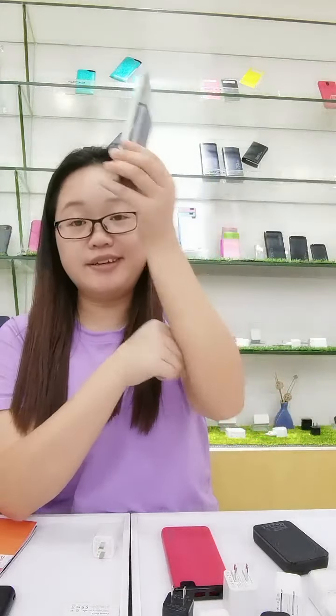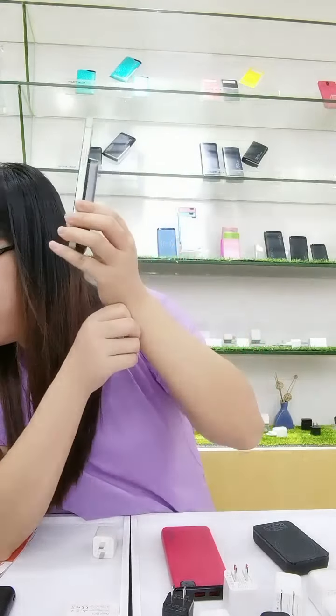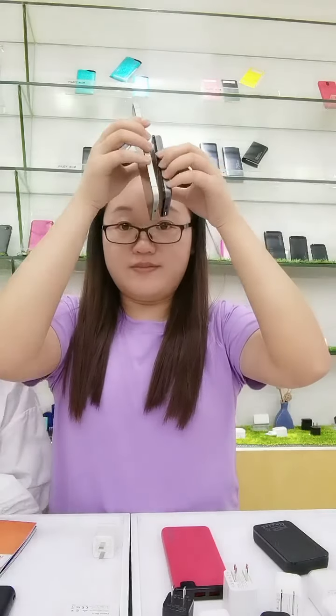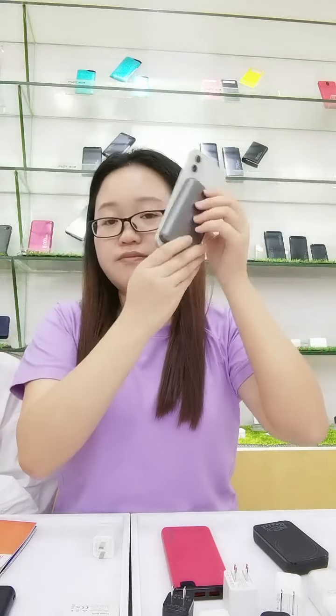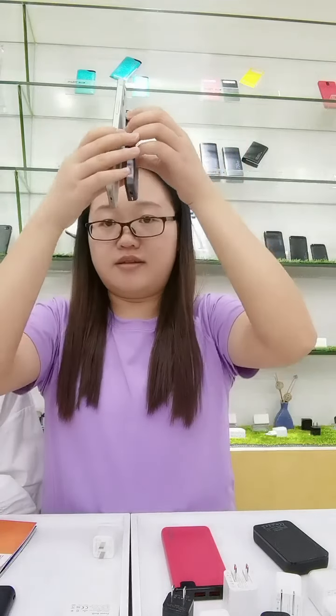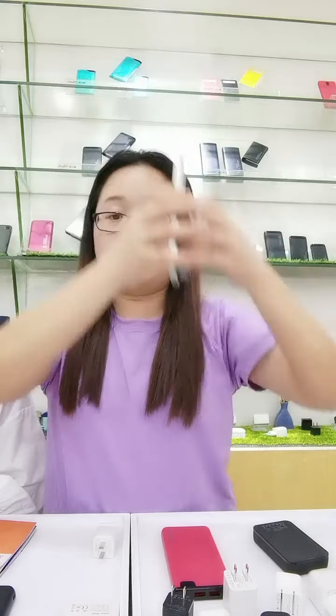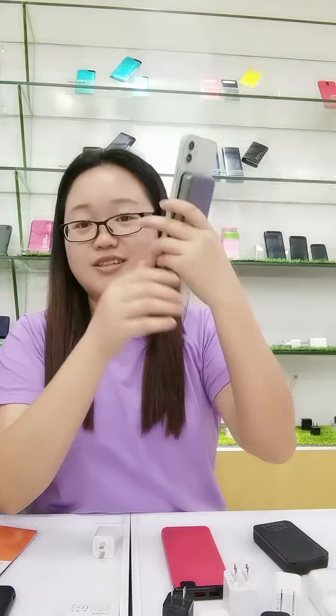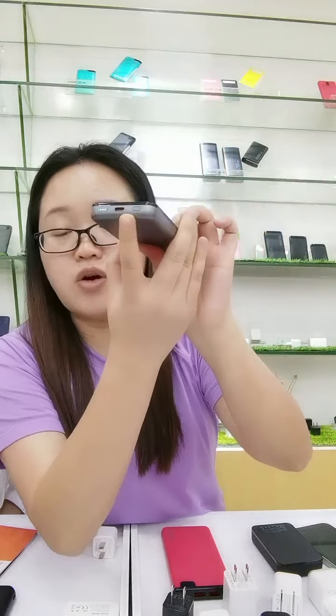If you like the power bank, send me a message. Okay, thank you. And if you have any question, you can ask me. About the wireless charging, it can charge the iPhone at 7.5 watts maximum. And it's very strong, I can't even detach it. It has a magnet here, so you don't have to charge with a cable, you just put it here, and then it can charge. Okay, you have to see the charging sign. And it also has the USB-C port. It's 18 watt PD fast charging.